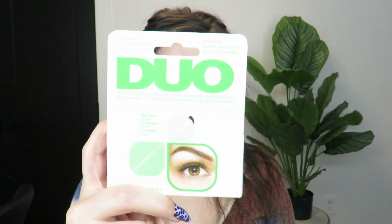Back in high school, I would use the Duo, the blue little squeeze tube. But I learned my lesson with that one. It would get air bubbles, and once I would squeeze it near the lash, it would pop and get the glue all over the lashes, and it was just a mess. I did also try the Kiss one for a while, and I wasn't too fond of it. Yeah, this one has been my go-to.